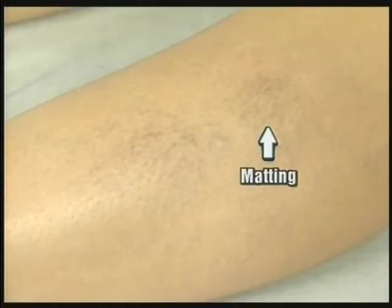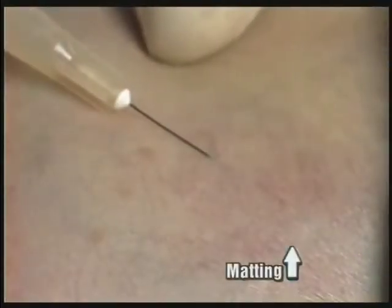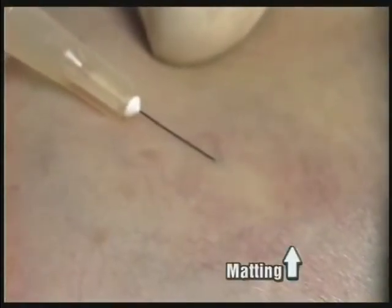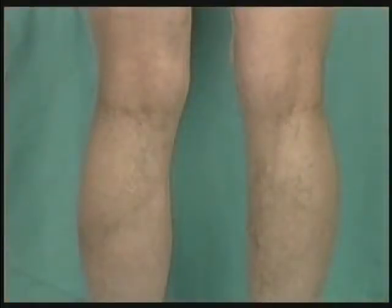Occasionally during treatment, new clusters of spider veins may appear. This causes a purplish discoloration called matting. This problem will resolve with additional sclerotherapy treatments, but may temporarily make an area look worse. Overall, the results of sclerotherapy are excellent. But what about the treatment of large bulging varicose veins?